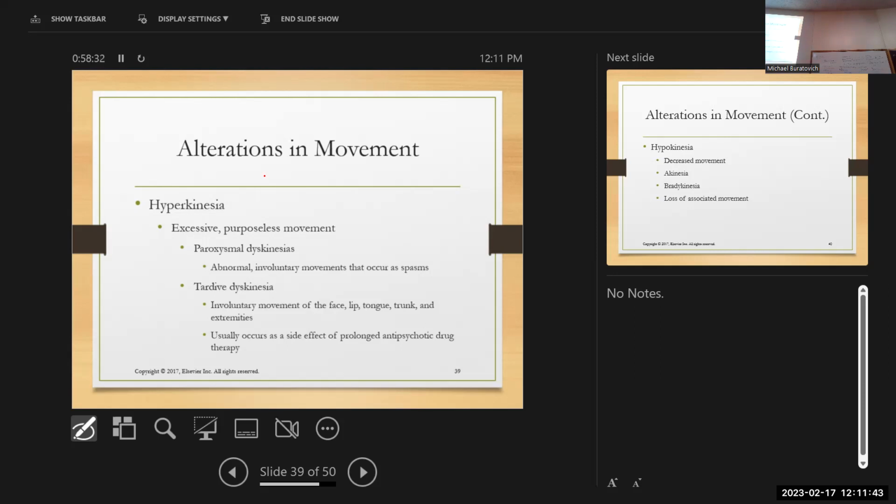Paroxysmal dyskinesias are usually the result of strokes or toxicities or something like that. There are some videos online I'd like you to watch. For example, there's something called Fallisms. If you have someone say to raise their hands up, you raise your hands up and then this hand is doing something like that. That's Fallism. That's a type of paroxysmal dyskinesia.